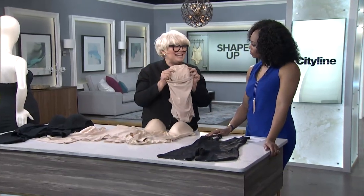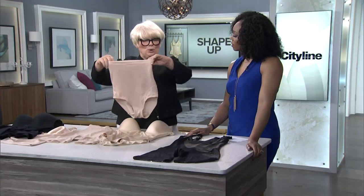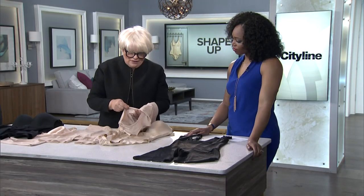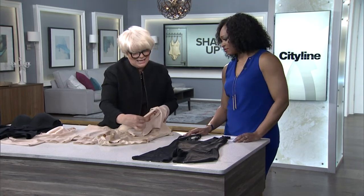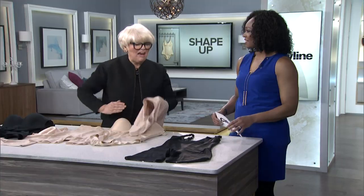This one has stays in it. This is like a proper little corset, except softer. It makes you stand up. It holds you in like crazy. And when you do want something high cut, make sure that this at the back is fairly loose, because otherwise you're going to have yet another bulge on the bum. So much to consider.